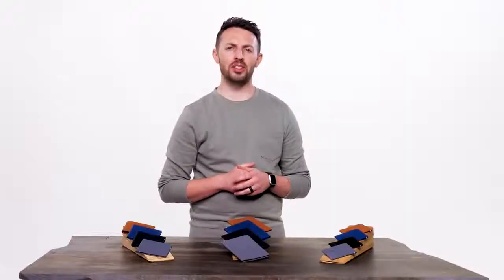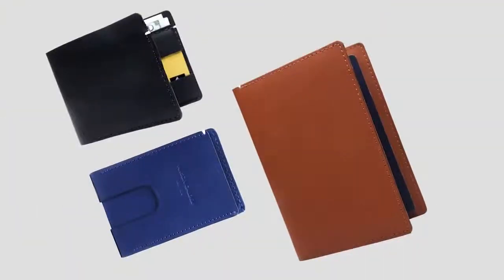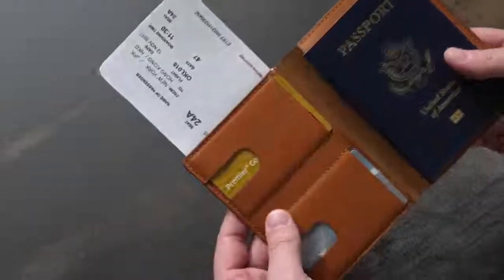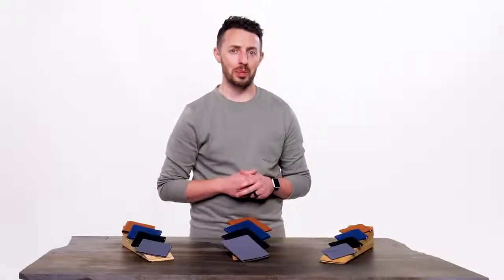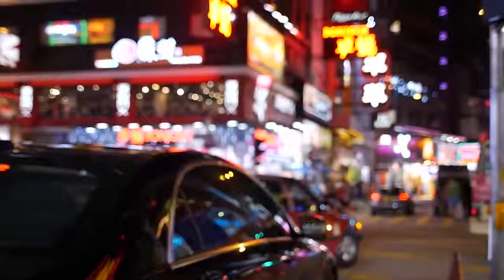And while we still think this is the perfect wallet for your cards and maybe a couple bills, a few of my experiences over the last 2 years led me to design 3 new wallets suited for every routine: the cash, billfold, and passport wallets. These updated designs have more storage and organization without sacrificing our signature Anson Calder quality and minimalism. Recently, I was traveling in Hong Kong.